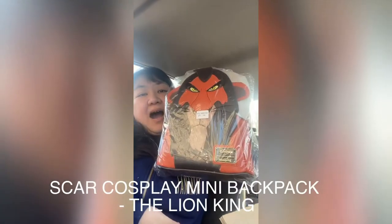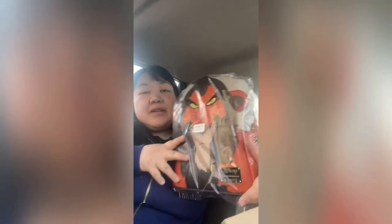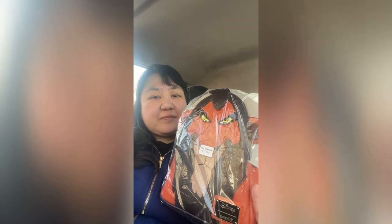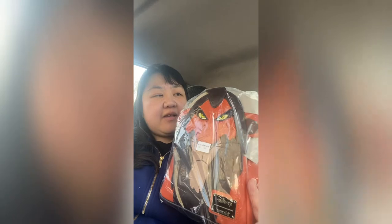It's Scar. I was actually looking at this one. I mean, I don't know. I do like The Lion King, but I'm not really a villains collector. So I'm not too sure, guys. Do I keep it or try to trade it?